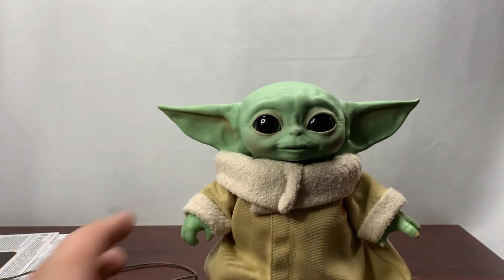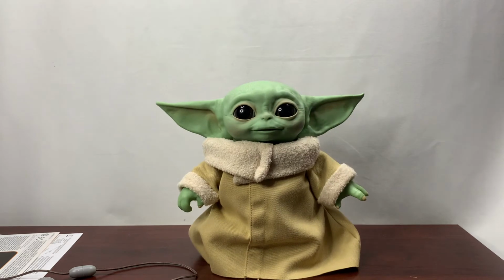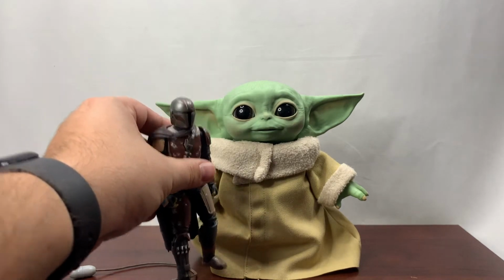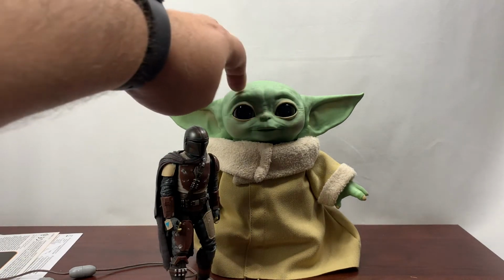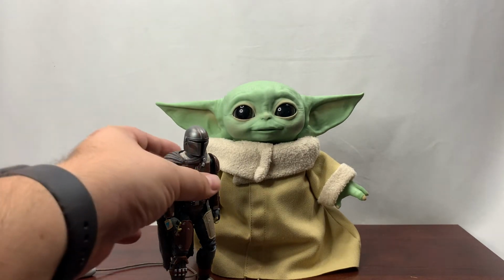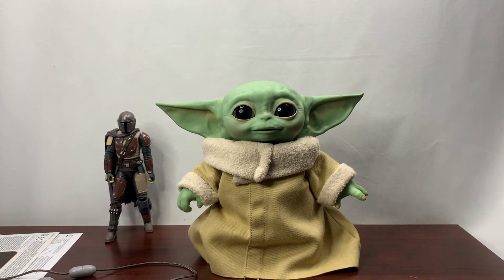There's that guy. To put it to scale, here is a 6-inch Black Series figure. So he's maybe about 8 inches tall. So he's kind of tall. I mean, he's not very tall. We'll leave the Mandalorian there in the background.